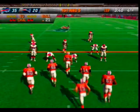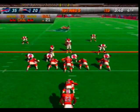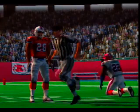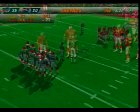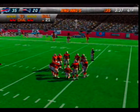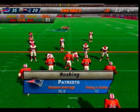Following the penalty, it's now first and five. Defense, get ready. Let's go, let's go. Buffalo lines up in a 4-3. Dropping back to pass on first down. Throws it, knocked away. Can't complete that short pass, and it's second down. Second and five. Ball on the 21-yard line.